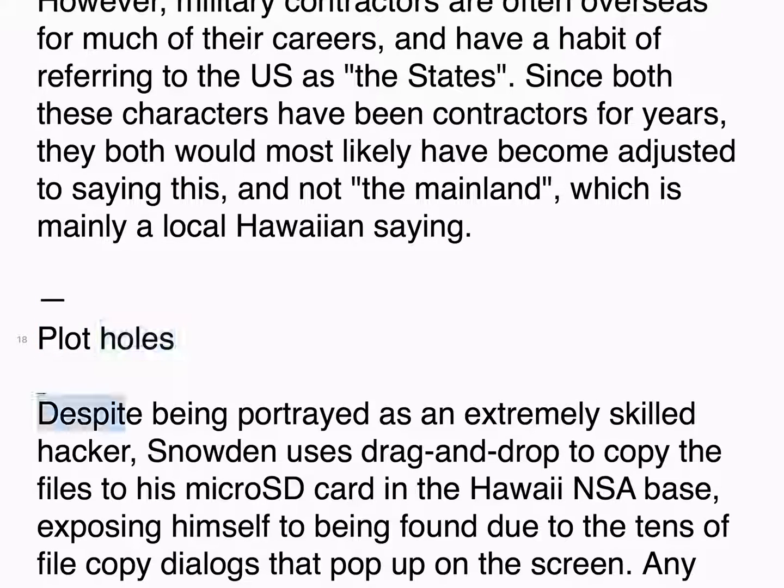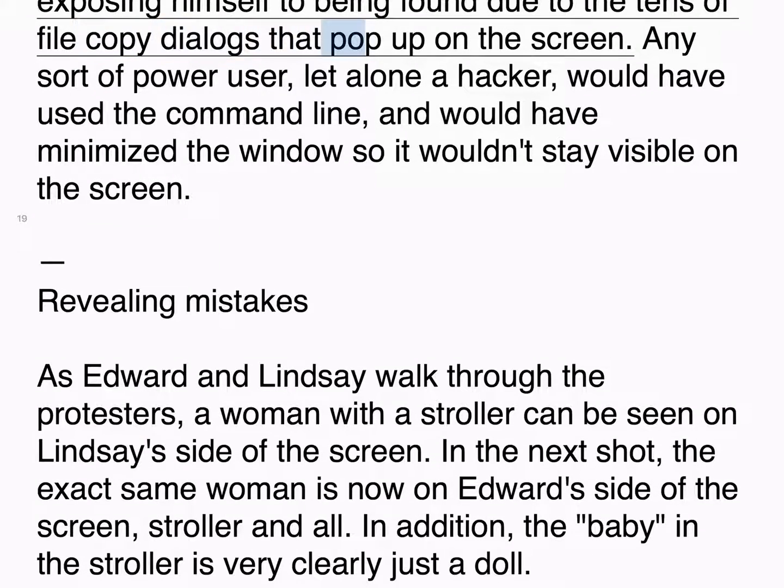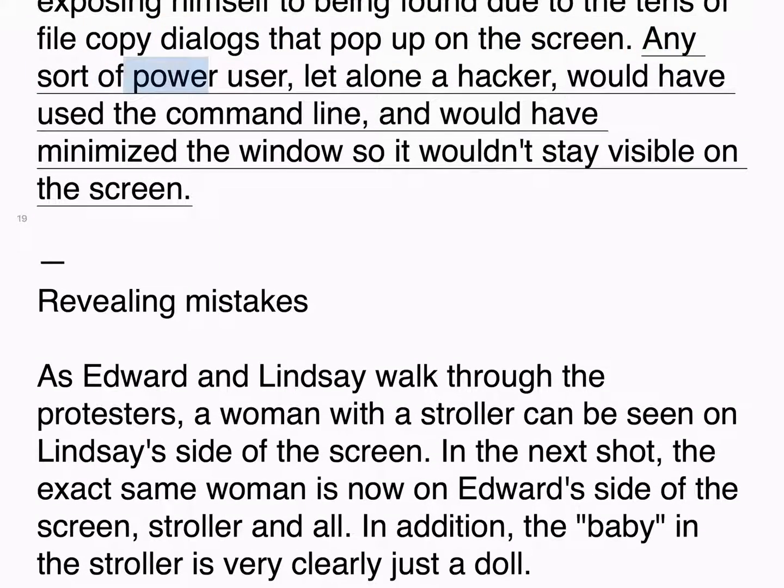Plot holes. Despite being portrayed as an extremely skilled hacker, Snowden uses drag and drop to copy the files to his micro SD card in the Hawaii NSA base, exposing himself to being found due to the tens of file copy dialogues that pop up on the screen. Any sort of power user, let alone a hacker, would have used the command line, and would have minimized the window so it wouldn't stay visible on the screen.